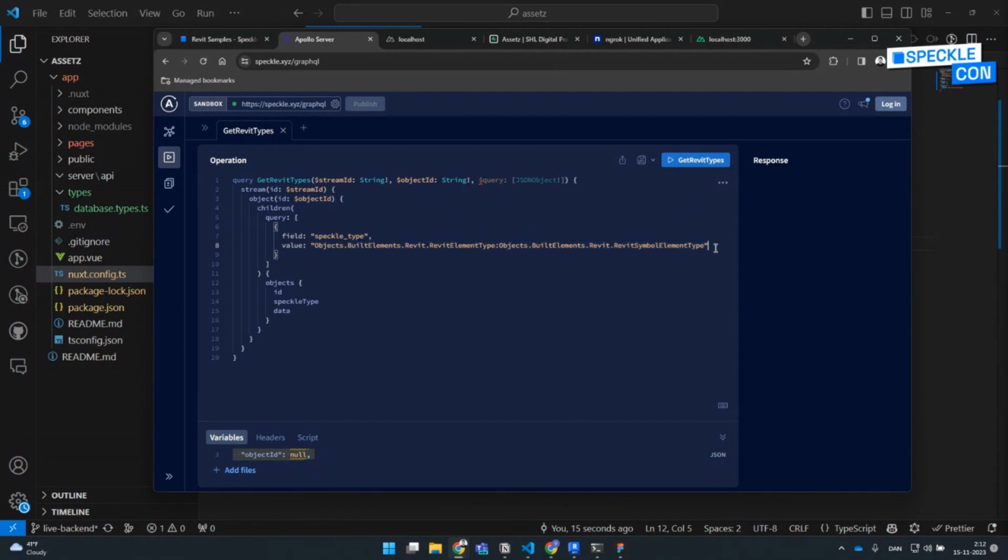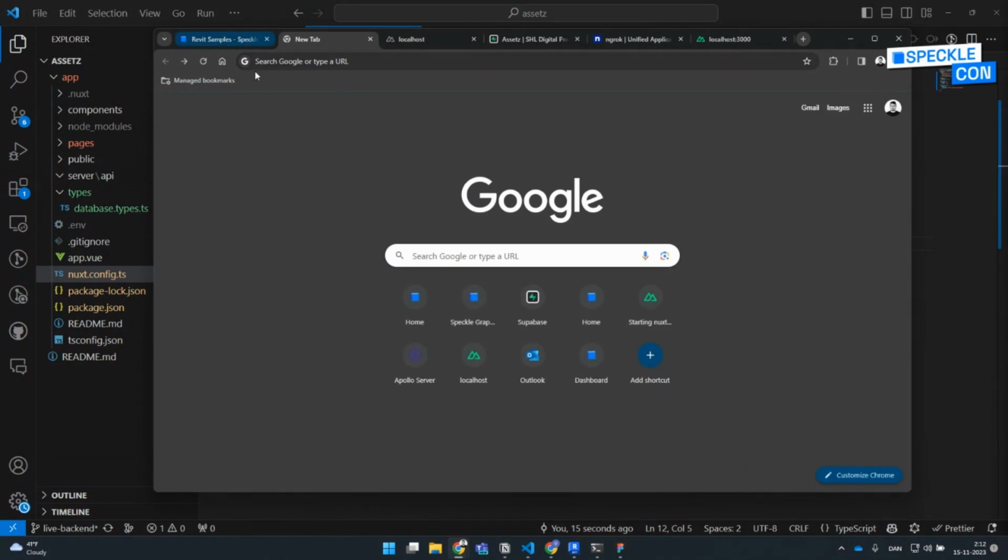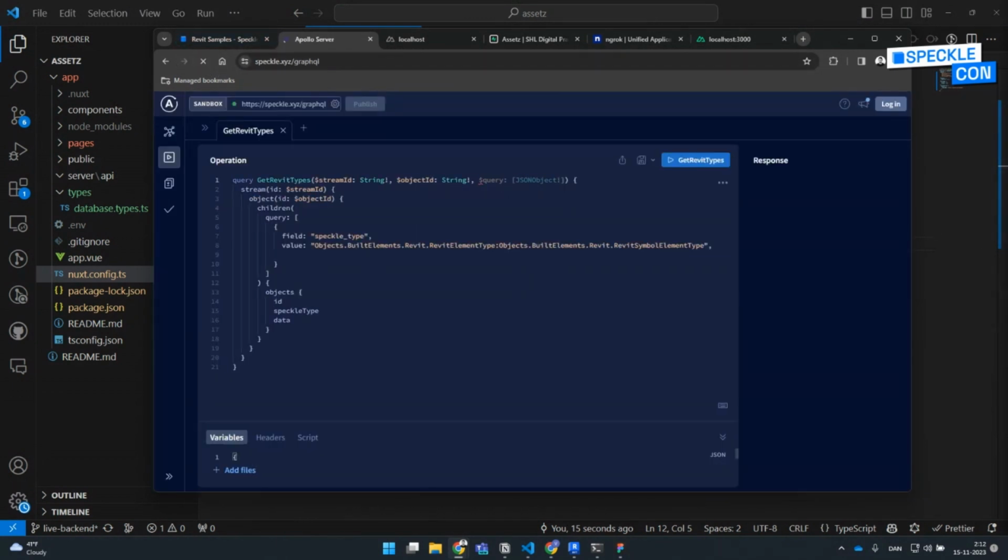And then I'm just saying, hey, I need you to check this speckle type. I need you to look into the speckle type field, and the value that I want is this one, and I want this to be an operator. So I want it to be equal. So that's what I'm doing here. It's a very long thing and scary, but that's okay.